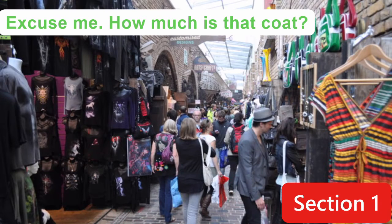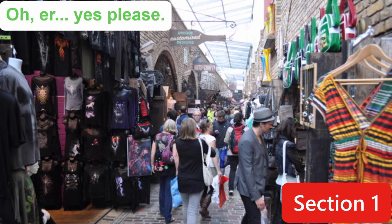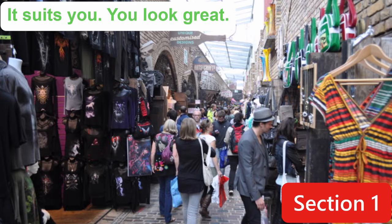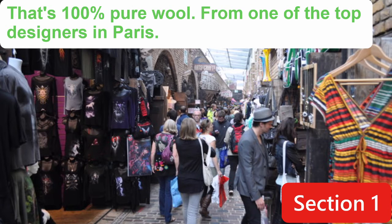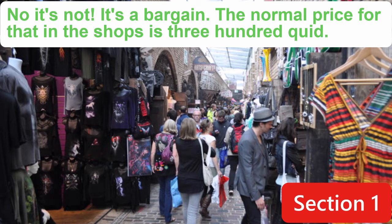Excuse me, how much is that coat? It's 120 quid. Do you want to try it on? Yes, please. Here you are. Thanks. It suits you. You look great. Thank you. That's 100% pure wool from one of the top designers in Paris. Oh, right. It's very nice, but it's a little expensive. No, it's not. It's a bargain.